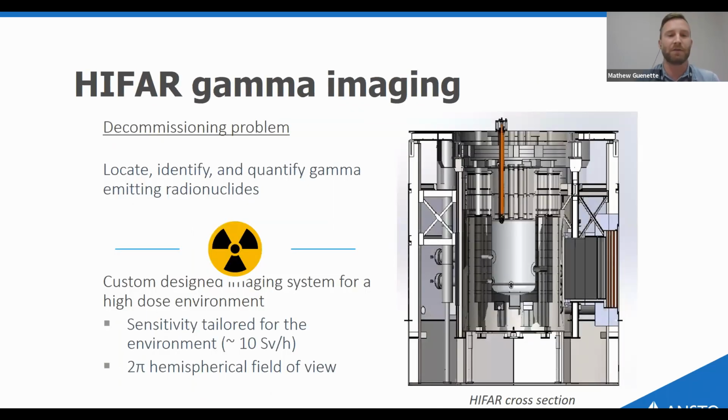All the fuel has been removed, but it's still a highly radioactive environment inside the reactor tank, and it needs to be decommissioned. They're wanting to decommission it. It's a very high dose rate environment inside the tank, 10 sieverts per hour, which I think everyone knows is a lot. We wanted to do gamma imaging inside that.